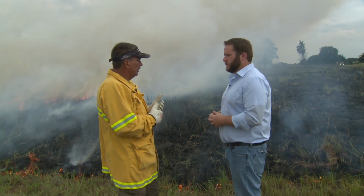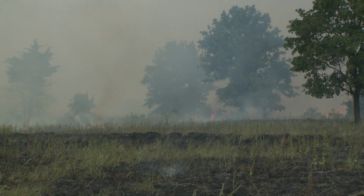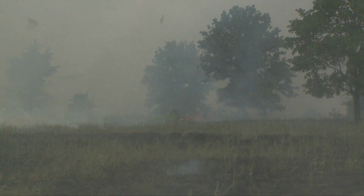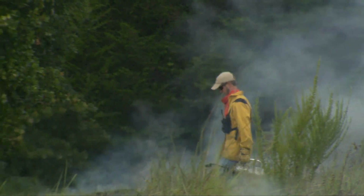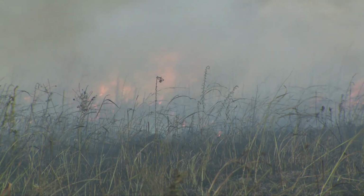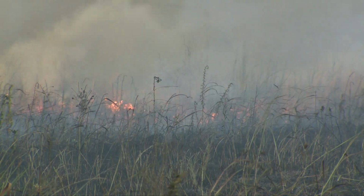That's one of the things you got to watch out for, burning this time of year, is the heat and stress on the crew. Out here working when it's 100-plus degrees outside a lot of times, and even more than that when you're near the fire. So we make sure everybody stays hydrated, switch out tasks so nobody gets overheated and nobody gets hurt.